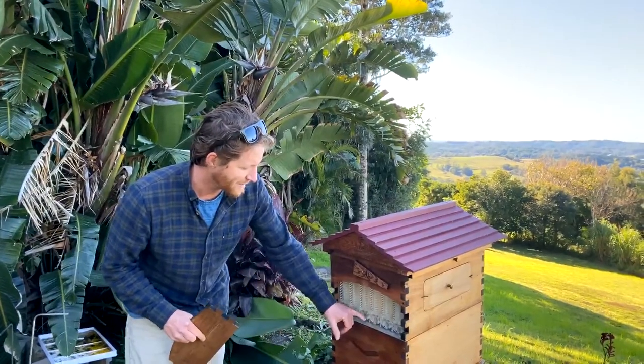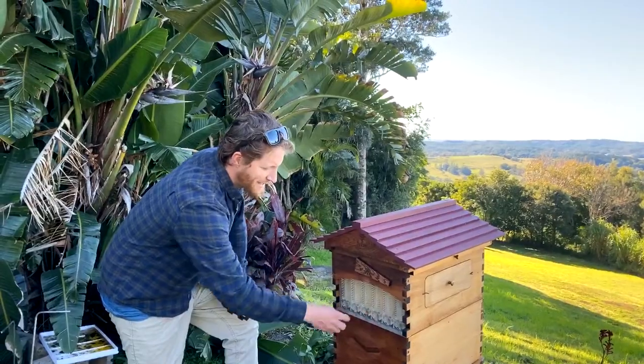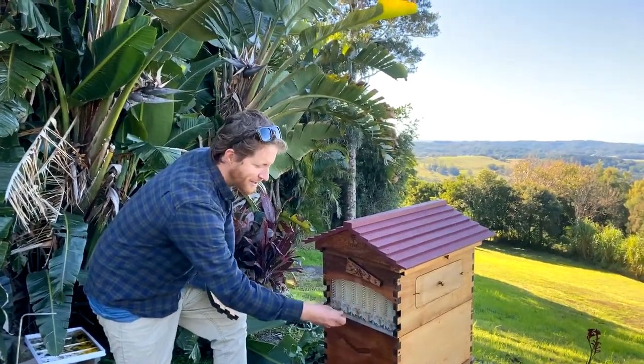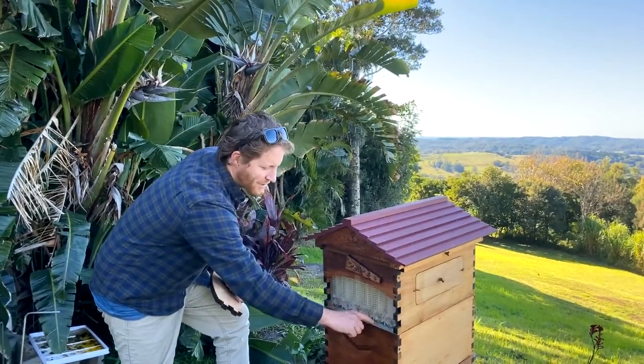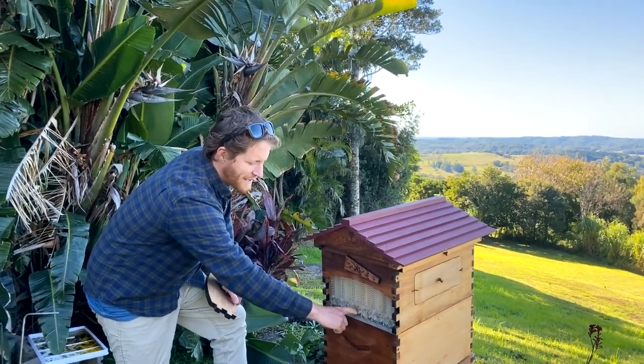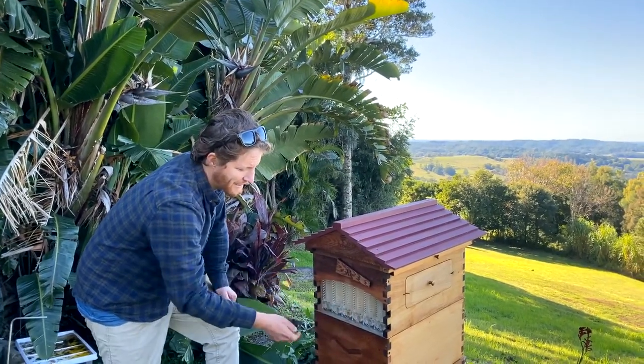But after some time, the bees will inevitably block that up. If you see a bit of build up there, then it's a good idea to unblock that point. Sometimes you can do that by just turning this cap around, and that will break the seal, and the bees will be able to lick up any honey that's built up in that trough area.